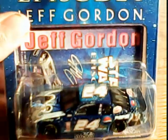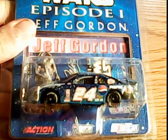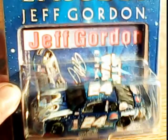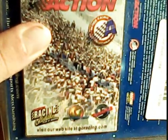Jeff Gordon's 1/24 or 1/64 scale 1999 Monte Carlo, when he had the Star Wars Episode 1. It is an action diecast. There is a little bit of damage to the box right here and right there, but it's not affecting the car at all. It's also got a little book in here. I don't know what that is. It's interesting, like a little action booklet. Thought that was kind of cool. And I love that the price tag was on there, $12.99.